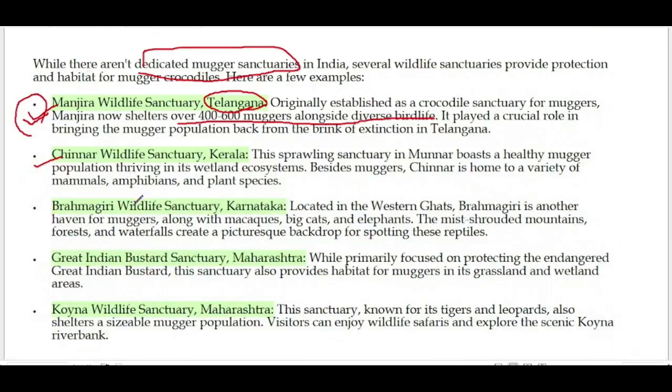Now, Brahmagiri Wildlife Sanctuary, which is located in Karnataka, which is a part of the Western Ghats. It is another haven for the muggers along with macaques. Macaques are an important monkey species. Big cats, meaning tigers, and elephants. So Brahmagiri Wildlife Sanctuary is important with respect to other important animals as well.